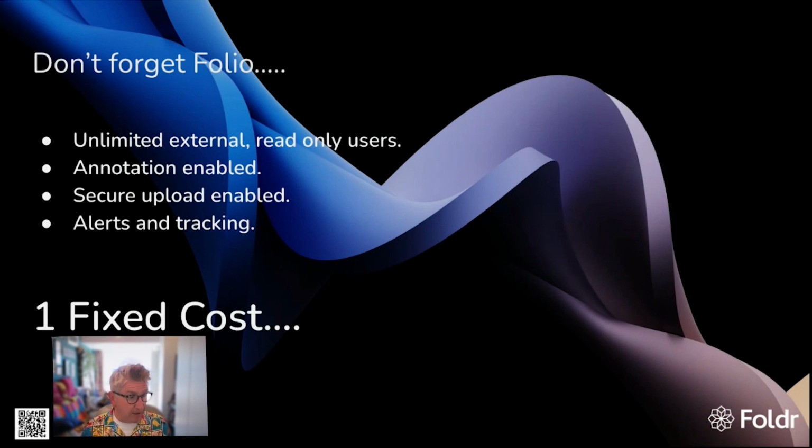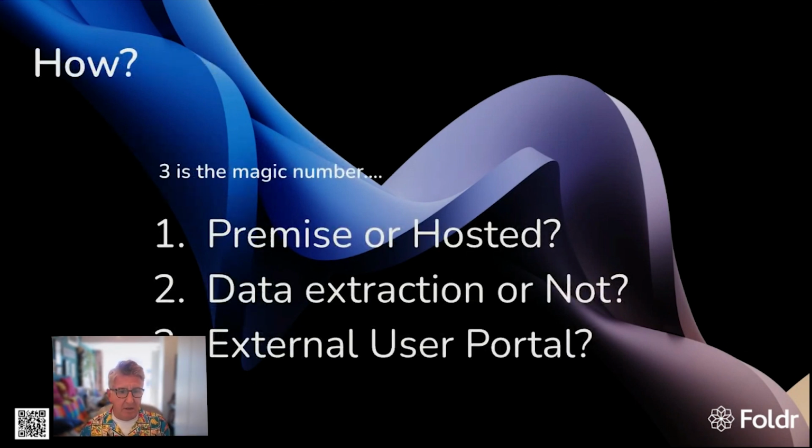It's called Folio. It's unique. Take a look at it. And it's available both on premise and with the SaaS version. Okay. We're on the how now.